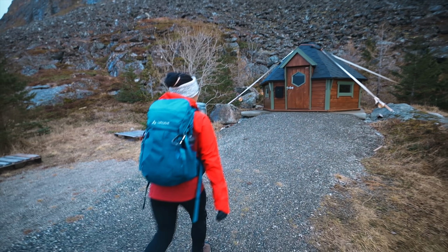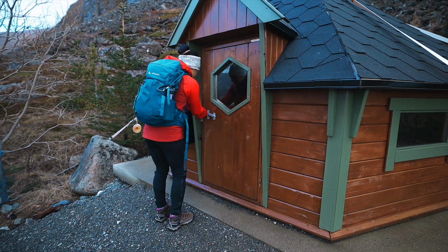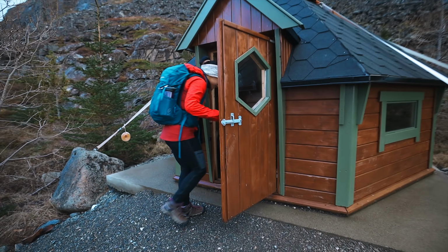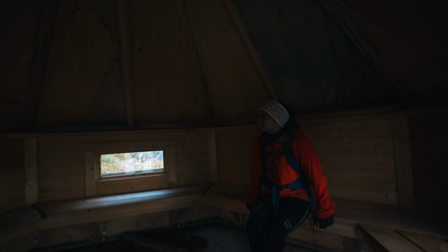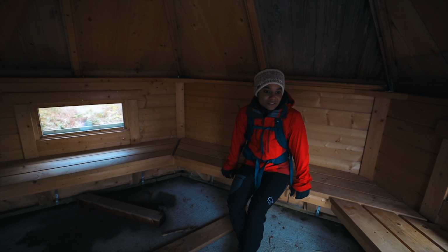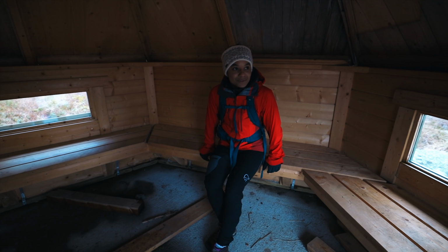That's adorable. If I had a house, it would be that size. It's not even locked. Kika found a new tiny house. Yes. This is kind of like a hanging hut, just to wait out some nasty weather. If it's raining and you're starting to hike and you want to wait for the rain, or just stay warm in the winter. That's cute.